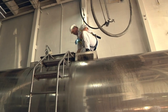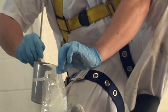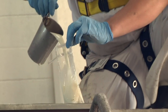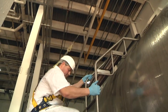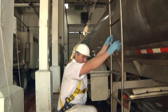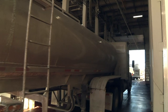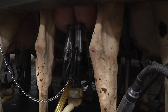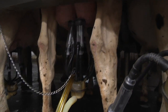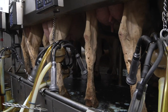The milk gets tested again at the processing plant to be sure no milk with antibiotics made its way into the tanker. If that sample comes up positive, not only does the tanker have to be dumped out, but the offending farm has to pay for the entire tanker load of milk. That means several thousand dollars out of the farmer's pocket, not to mention the lost profit from dumping all of the milk. Sort of a double whammy.